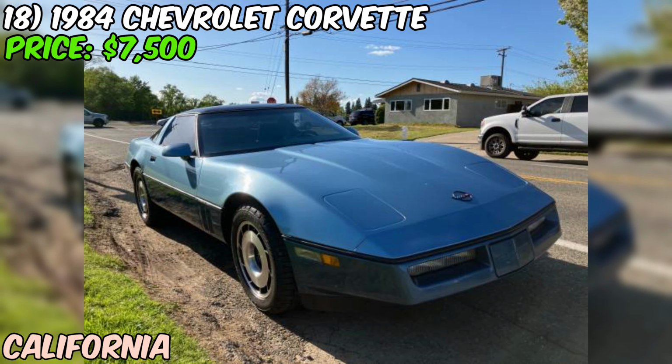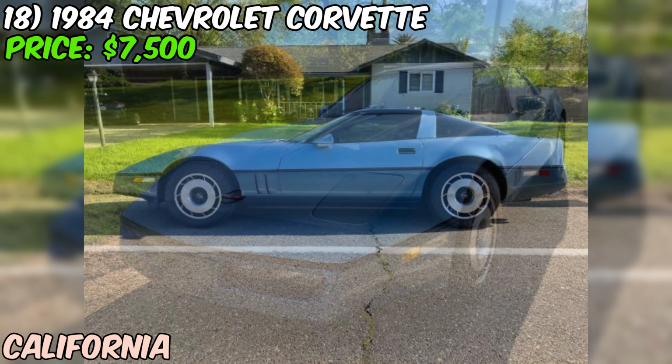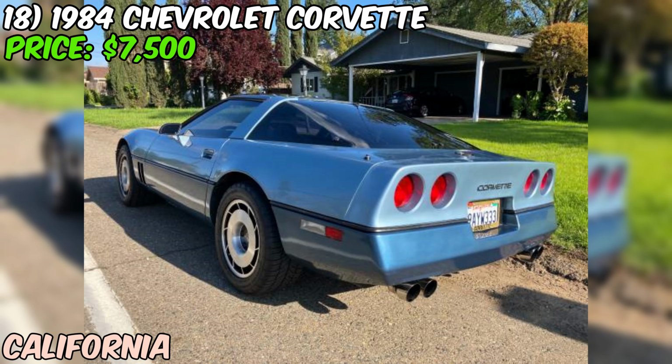18. We've got a real treat for you, a 1984 Chevy Corvette that's up for grabs on Craigslist for just $7,500. And let me tell you, this isn't just any old Corvette. This one's in excellent condition and has been lovingly cared for by its previous owners. First off, can we talk about that low mileage? With just 56,230 miles on the odometer, this Corvette has barely been broken in.